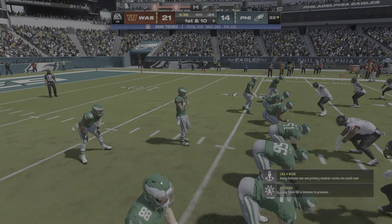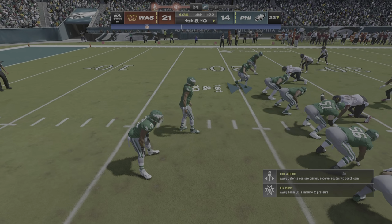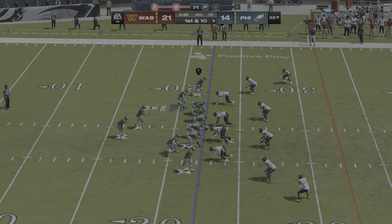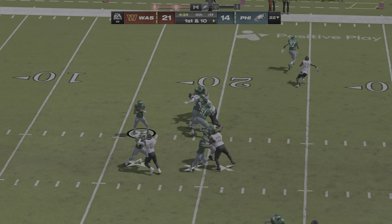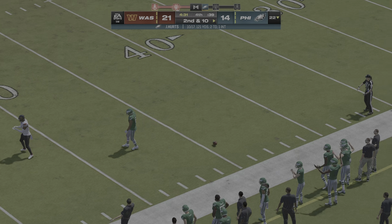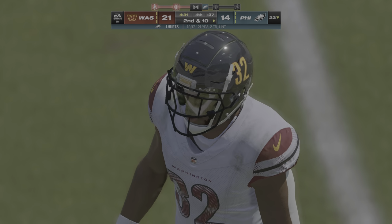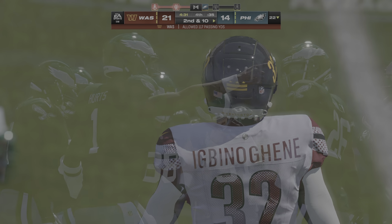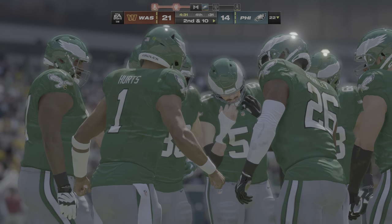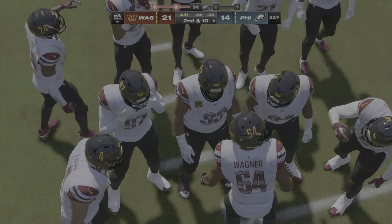They couldn't ask for much more to this point in the second half. A gorgeous day, one score game, first and 10 here. Hurts sets up to throw it. His throw incomplete. I think he's got to be careful not to force anything into coverage right there. There weren't really any throwing lanes, but the best part for him, he's got second and third down to fall back on.